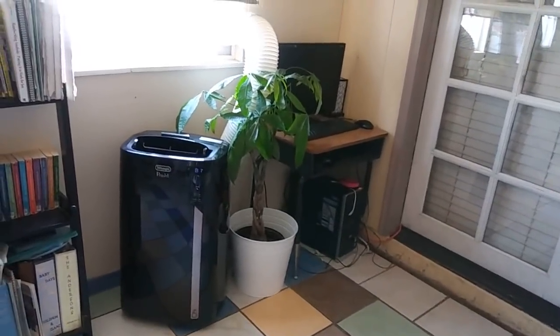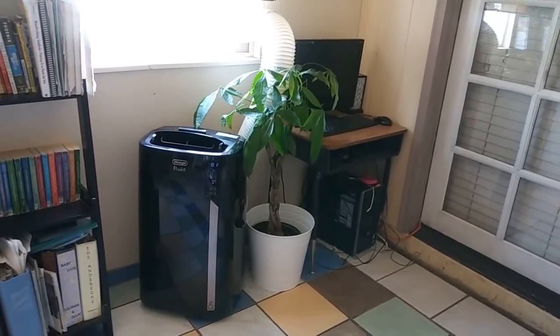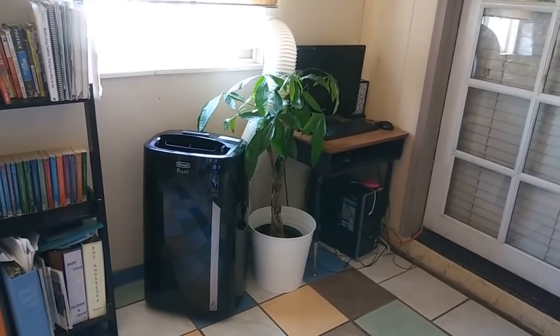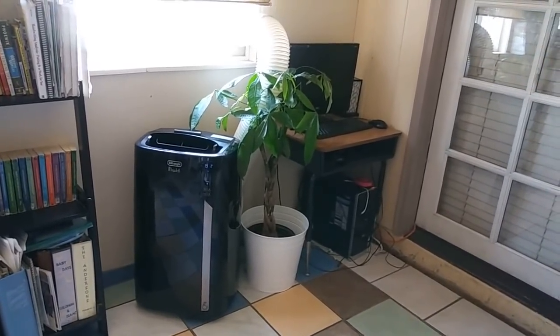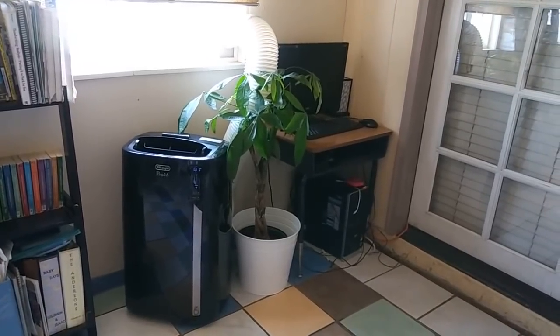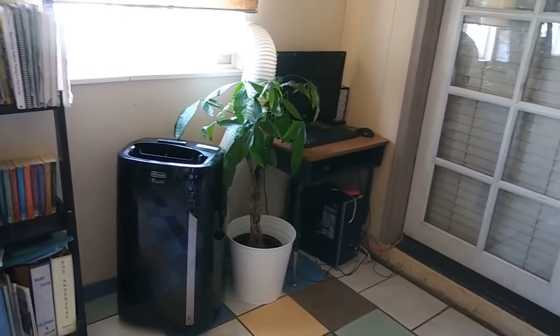The computer in the back here is for the kids' schoolwork. It has some language software, typing software. It is just an old computer that is not connected to the internet or any hardware like a printer. It's just for educational purposes, so they take turns working on that throughout the day.